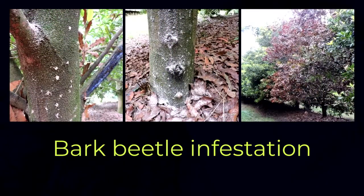Some photographs. You can see there on the right-hand side a close-up of the little holes that the bark beetles make, and some sawdust around the main trunk. And then on the far left-hand side, you will see a tree that has died due to excessive bark beetle feeding. Bark beetles, as we know, are by nature lured to trees that are under some kind of stress. So these are definitely secondary pests, and come in where the trees have been stressed.